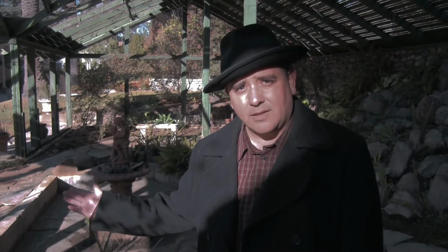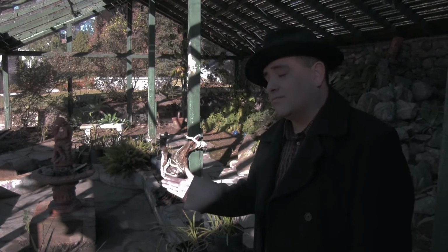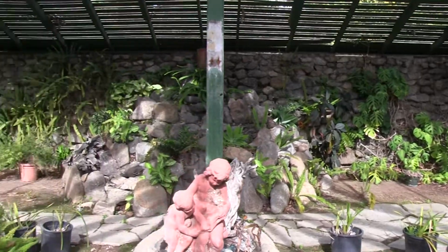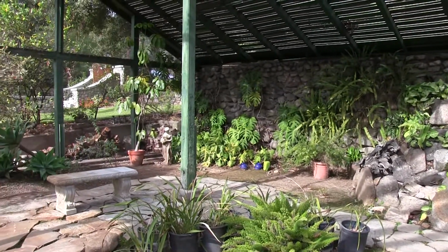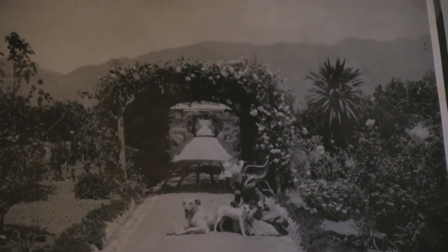This was Mr. Andrew McNally's aviary. Of course, it looks quite different than the way it did back in 1889. However, this was a passion of his. In his heart, he was actually a horticulturist. That was his passion. Of course, his love for map making was one thing, but his real desire was to plant trees, especially citrus, lemon.